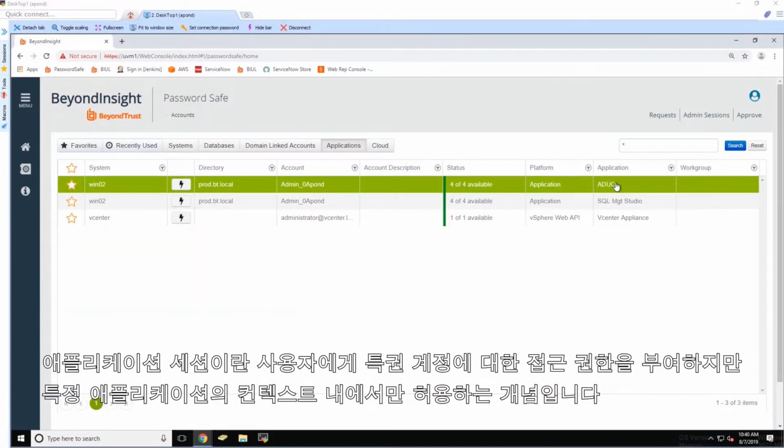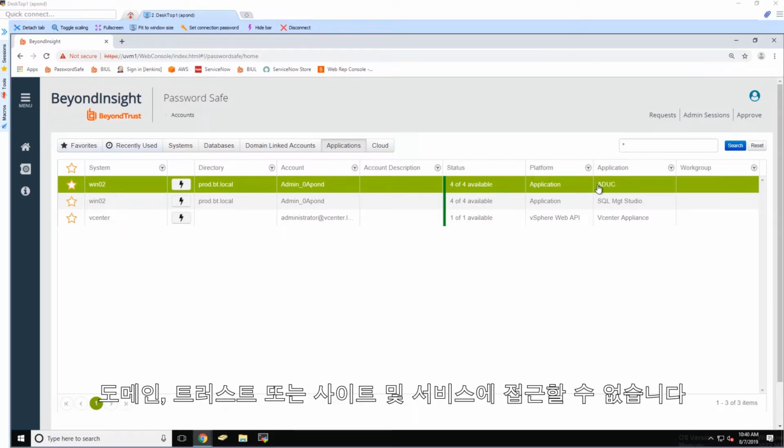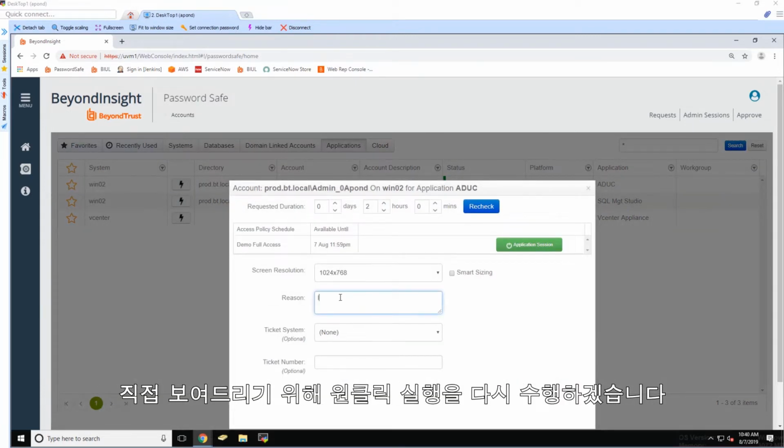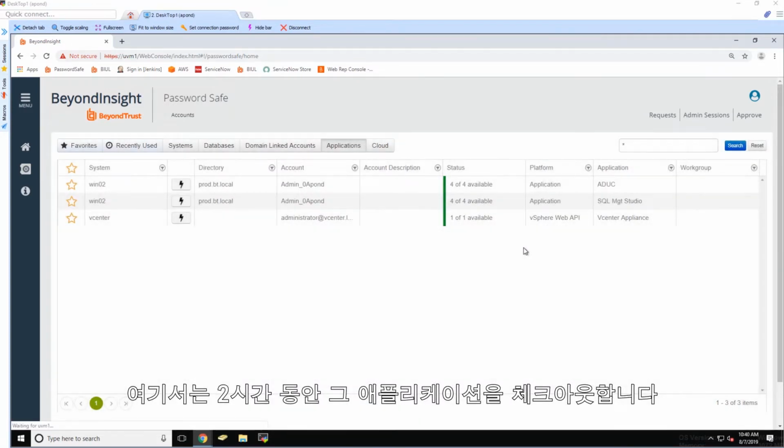This is the concept of giving the user access to a privileged account, but only within the context of certain applications. So the user can log on with a domain admin account and have access to directory users' computers, but they can't get to domains and trusts, or sites and services. To show what that would look like, we'll do one-click launch again. Here we'll check out that application session for 2 hours.